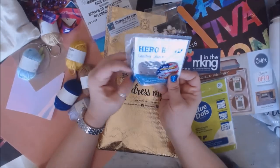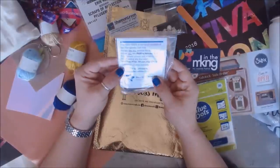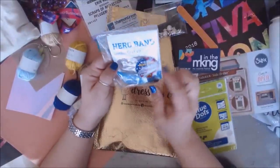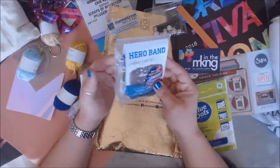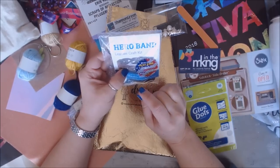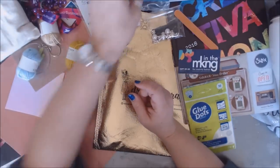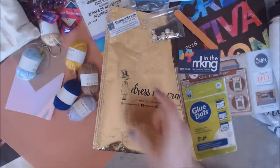This was also in the bag. It's a Hero Band leather crafting kit. I'll have to make this at some point because this looks really cool. It's all about making this, and it's talking about a Hero Band, Honor Your Veteran, come by and wear it. And I just never had a chance to make it because that would have been really cool to support my husband because he's in the military. And the last thing, which I don't have anymore, was a little stick of Gorilla Glue.